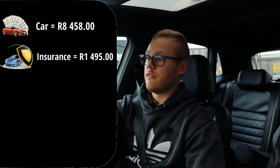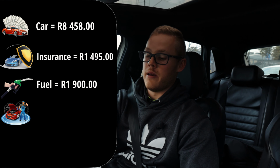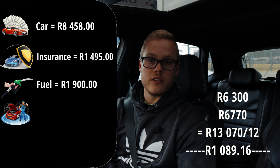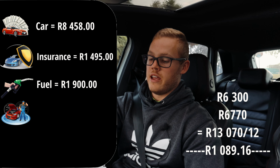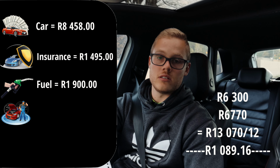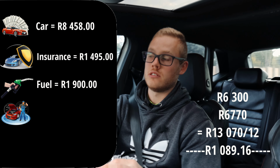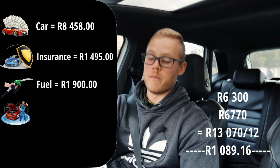We're then going to add the insurance, which is 1,495 Rand. We then also need to add the fuel cost, the estimation, and for argument's sake, to keep it simple, we'll put 1,900 Rand. Then we need to add the maintenance. So what we have done is we have taken the amount of 6,300 for the service. We are then adding 6,770 for the tires. Then we divide that total amount by 12 to get the estimated amount per month for maintenance. So this will be for service and tires. Roughly 1,089 Rand and 16 cents per month for maintenance alone.